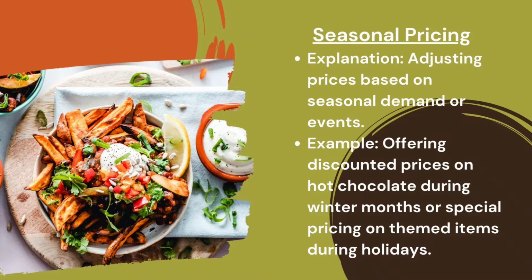Last but not least, number 10, and this works year-round, seasonal pricing. Now let me explain how this one works. You want to adjust prices based on the seasonal demand or events throughout the year. As an example, offering discounts on prices of hot chocolate during the wintertime or winter months if they're going to order a meal, or special pricing on themed items during certain holidays.